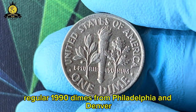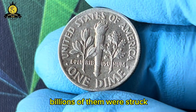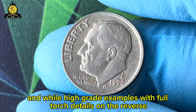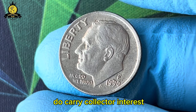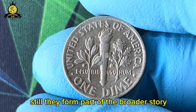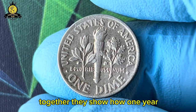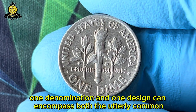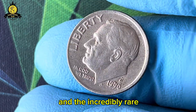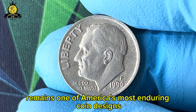Regular 1990 dimes from Philadelphia and Denver, of course, don't share this same mystique. Billions of them were struck, and while high-grade examples with full torch details on the reverse do carry collector interest, they don't approach the astronomical values of the No-S variety. Still, they form part of the broader story. Together, they show how one year, one denomination, and one design can encompass both the utterly common and the incredibly rare.